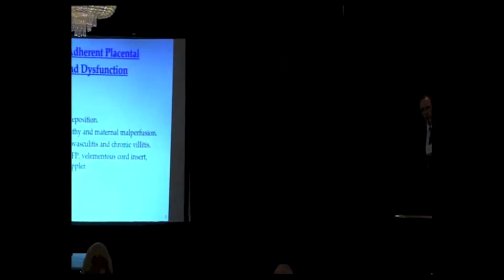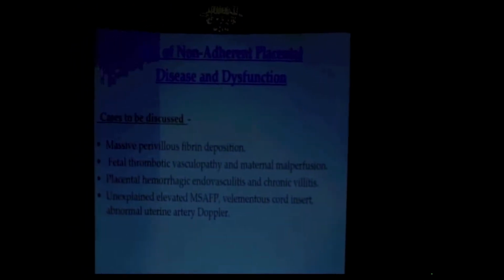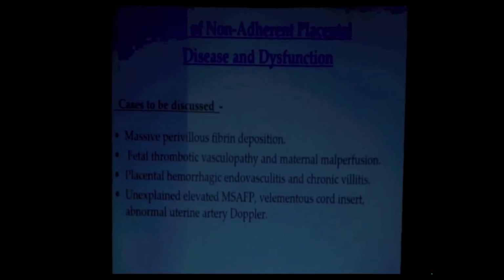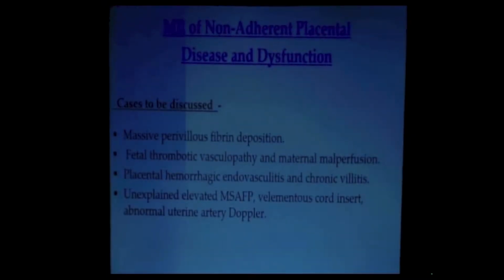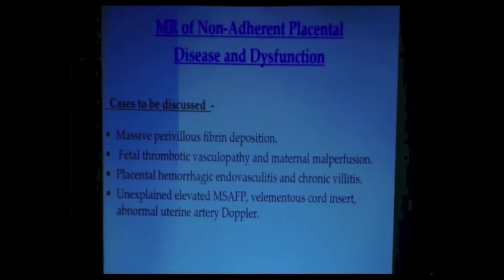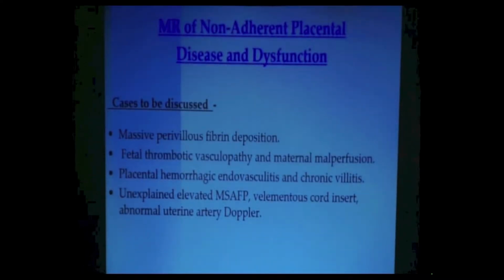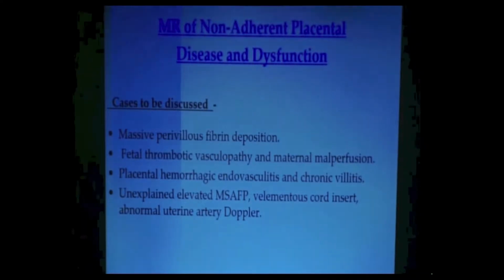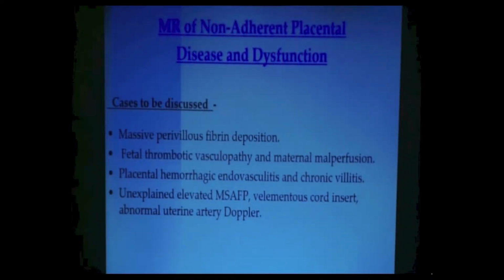placental issues. And these are cases that were referred to me by MFMs not for placental issues, but to rule out fetal problems, unexplained growth disorders. And using MR, we have stumbled upon significant placental disease that was otherwise not suspected by the MFM. So we're going to be talking about some major primary patterns of extreme placental histopathology.